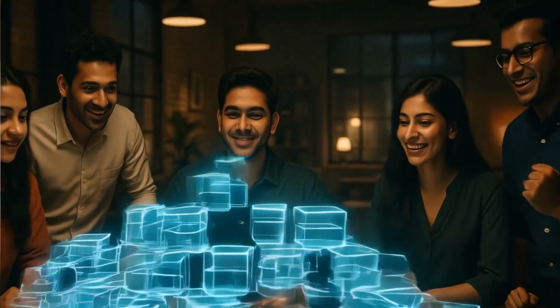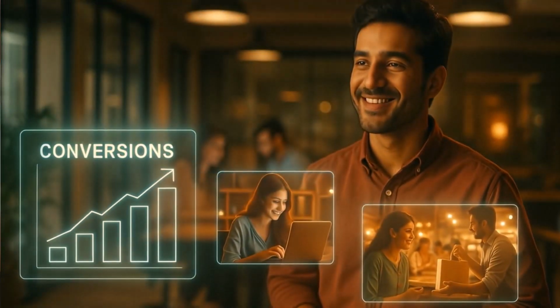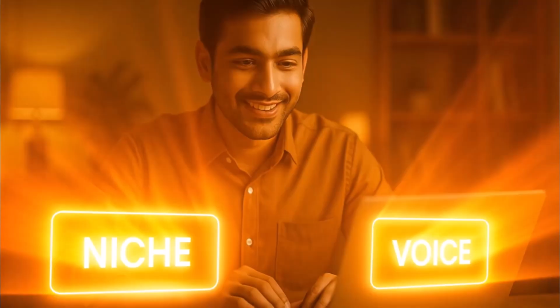And it's not just about creating content. With the AI Business Amplifier, you learn how to build your entire business foundation with AI. From clarity of niche and voice to creating scroll-stopping visuals to websites, offers, and campaigns that convert. Everything you need to amplify your impact and income.